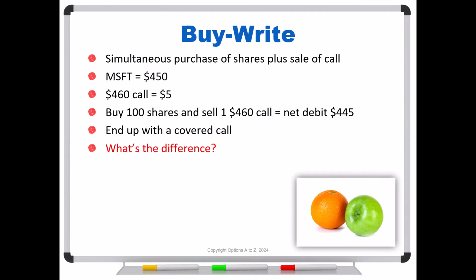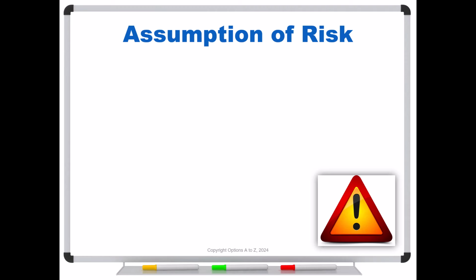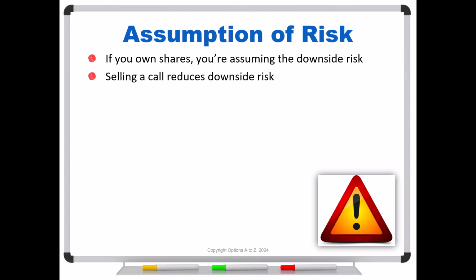Well, the real difference between the covered call and the buy-write comes down to the assumption of risk. So if you own shares, you are already assuming the downside risk. It's like you've already proven it. Are you comfortable holding shares of Microsoft? Yes. I've had them for the last 6 months or the last 10 years. They've been in my account. I would be holding them even if options didn't exist. Well, that tells me that you're comfortable holding the downside risk. You're already assuming that risk. And if you turn around and sell a call, it reduces that downside risk by the amount of the premium, like we saw on an earlier slide.